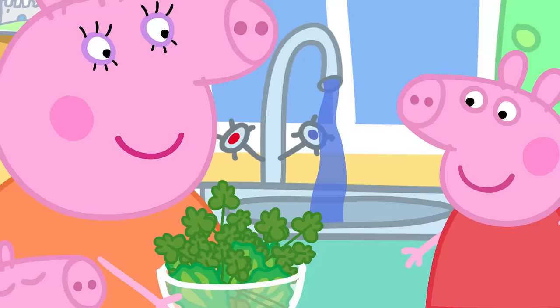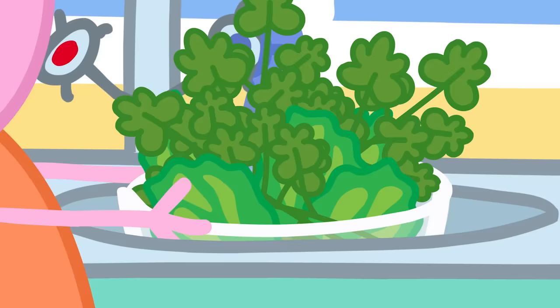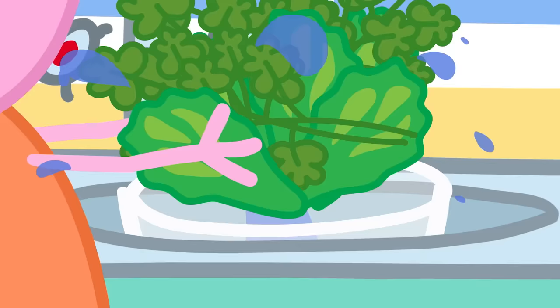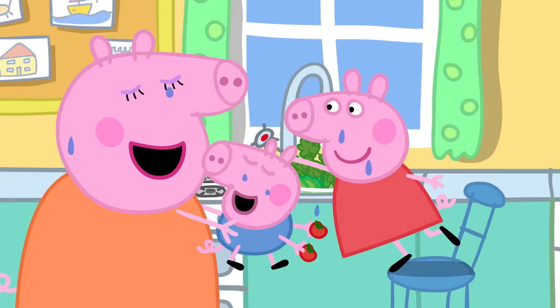Peppa, George and Mummy Pig are washing vegetables for their tacos. Let's make sure the vegetables are nice and clean. Splish, splash, wish, wash, wash the veggies clean. Splish, splash, wish, wash, wash the veggies clean. Splish, splash, splish, splash. Now Peppa and Mummy Pig are nice and clean too.